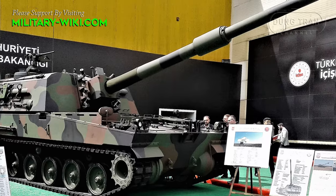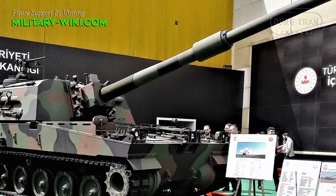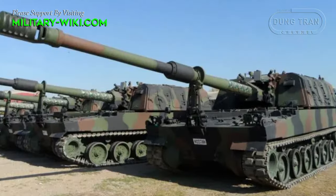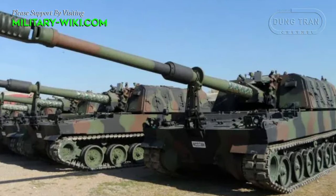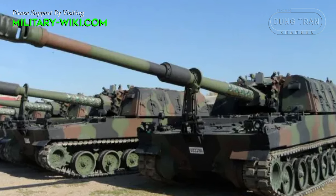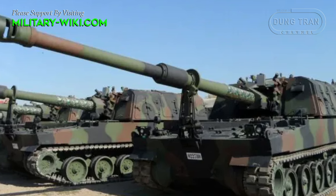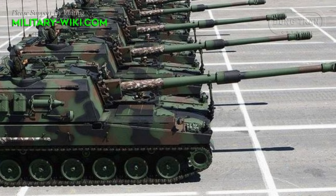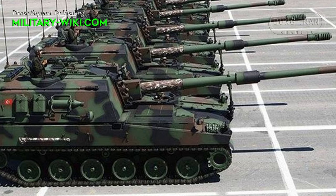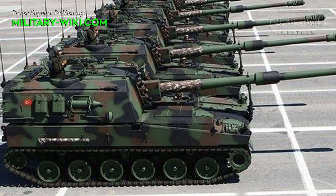Derived from the proven K9 Thunder platform developed by Korea, the T-155 Fırtına combines cutting-edge technology with Turkey's indigenous innovations to deliver a potent and versatile firepower solution. The Fırtına differs from Korean self-propelled guns by its modified tower, chassis, and Turkey's fire control system.